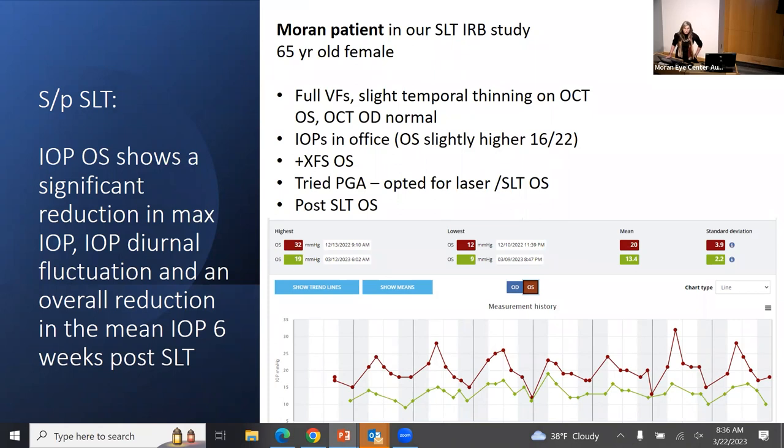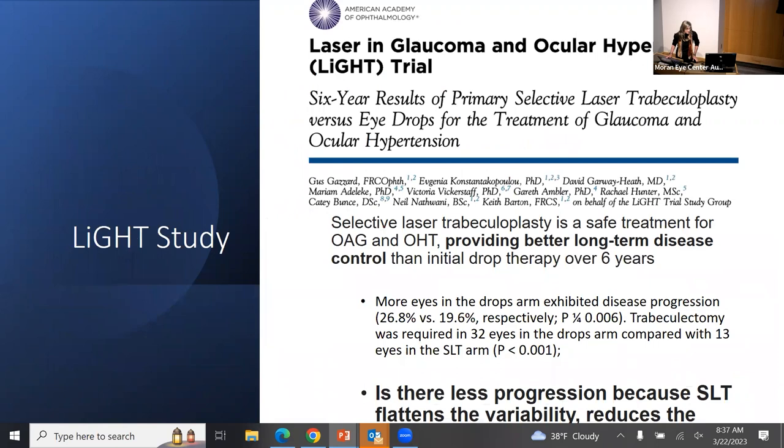You know, we went back and forth. Do we treat you, not treat you? She did the eye care home and saw that, in fact, she was spiking to 32. And she was not comfortable with that. She said, I want to be treated. This is a beautiful response with an SLT. So she's part of our study.